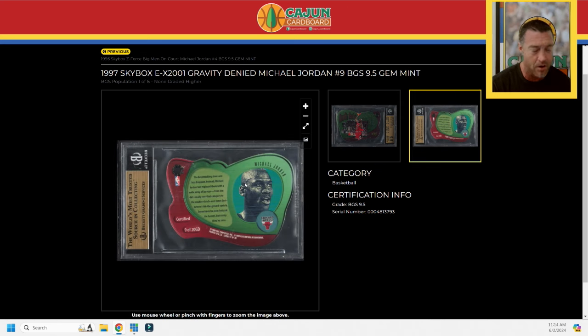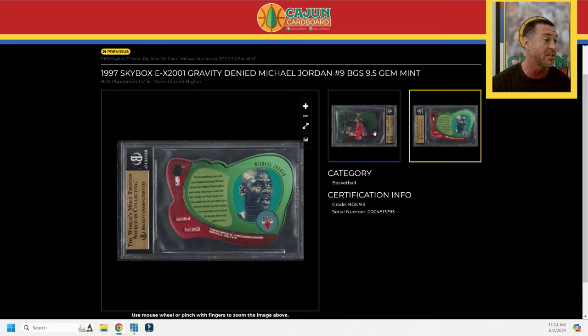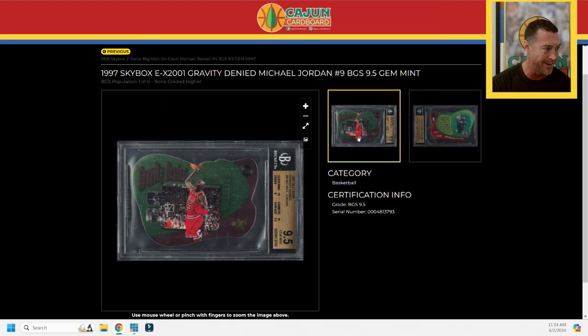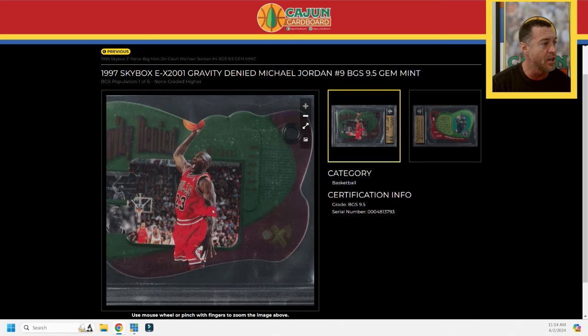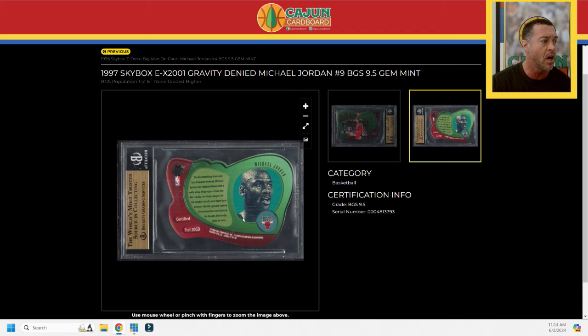We've talked about this card on the Cajun Cardboard Michael Jordan hierarchy. Hopefully those scratches are on the slab itself. Obviously they have to be, or the card would not have graded what it did. It's one of those deals where I know they got some of that magic wipe you can use to clean off your slabs. Somebody remind me in the comments what that stuff's called. But this Gravity Denied is really cool. As you guys know, it's on a shoelace-shaped swivel up here, and you actually move it, and the little window opens to see the card in the middle. So one of Jordan's most unique inserts out there.